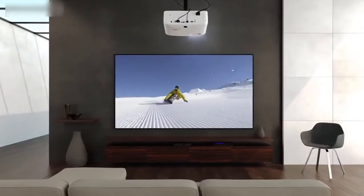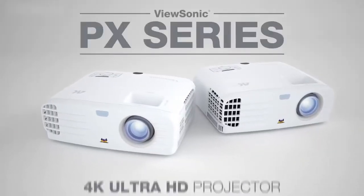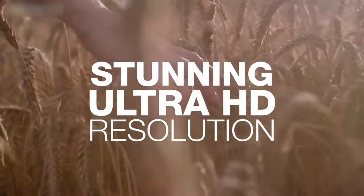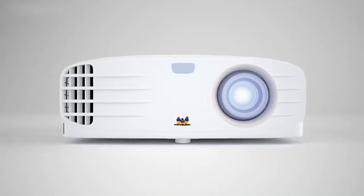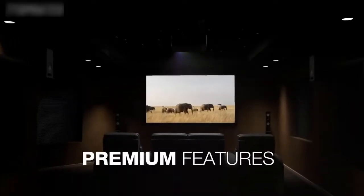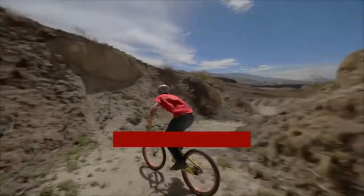For an incredible cinema experience from the comfort of home, the ViewSonic PX series of 4K projectors deliver stunning Ultra HD resolution and incredible cinematic color, all at an affordable price. Affordable 4K projection at home? We not only made it possible, but we're delivering premium features along with that stunning resolution and price.